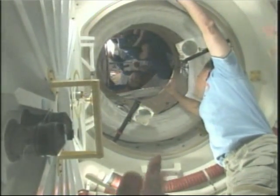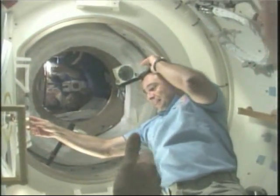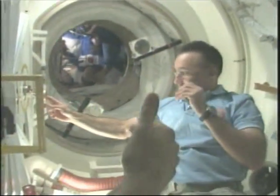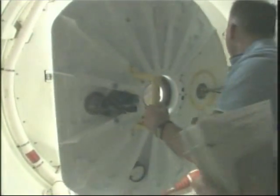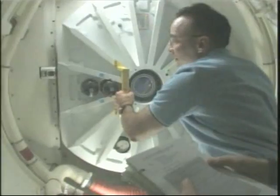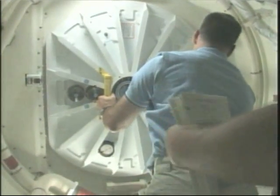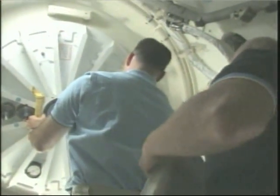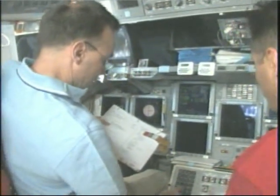And here we are saying our final goodbyes through the hatch. And you can see the docking lights there that we've just set up as well. And here's Brew closing the ODS hatch from the shuttle side, and we can still see him through the porthole in the hatch there, but basically we're separate at this point.